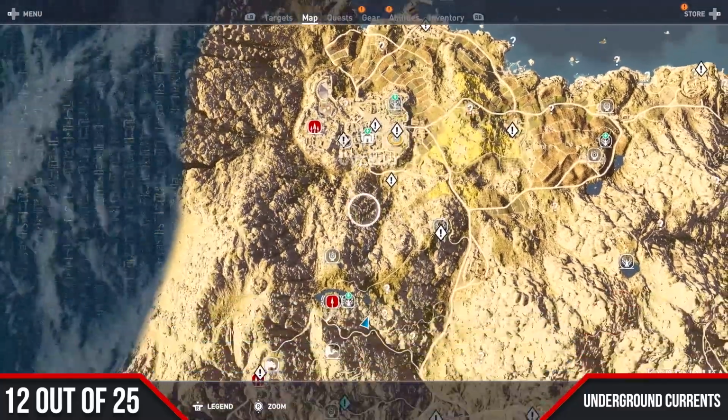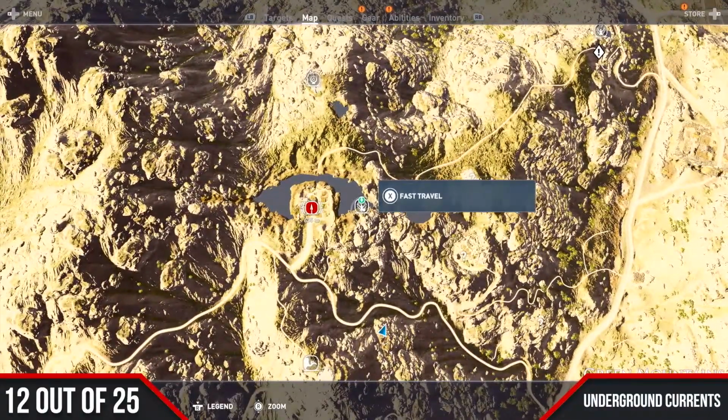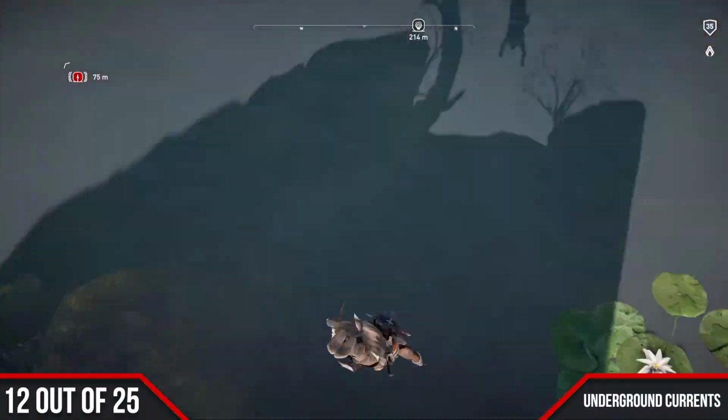The loot for Underground Currents can be found in the not so idyllic Green Mountains. You'll want to fast travel to this point to the south of Cyrene next to the lake. From here, dive into the lake and get out the other side.